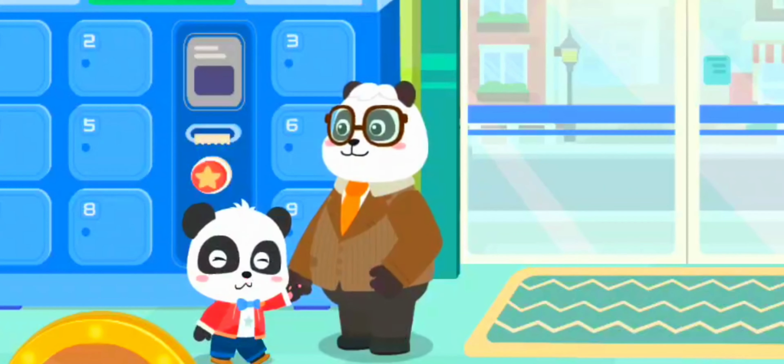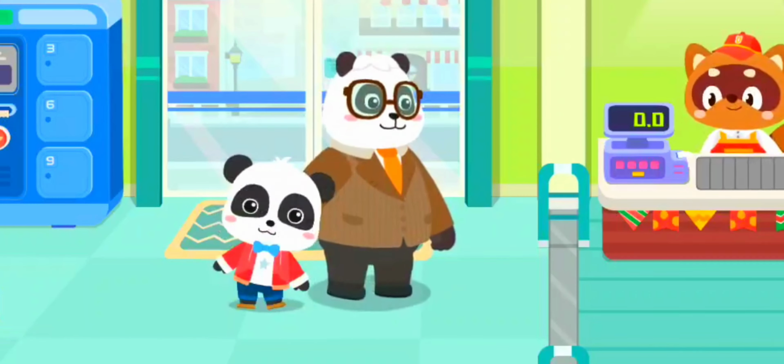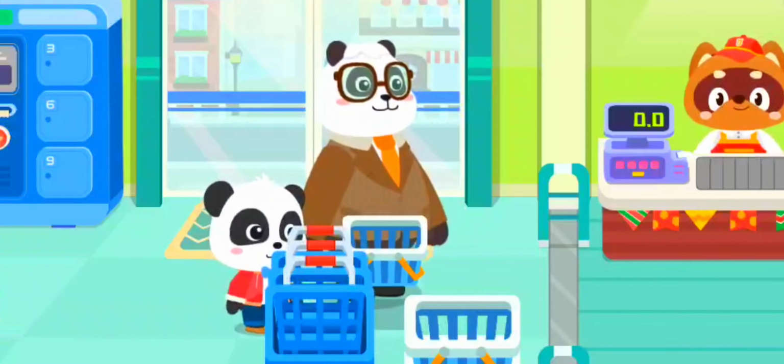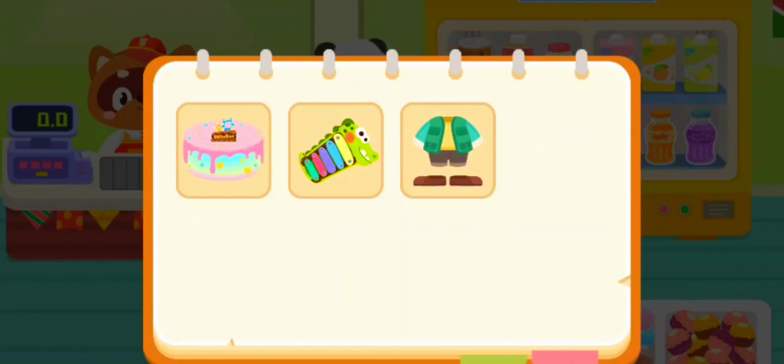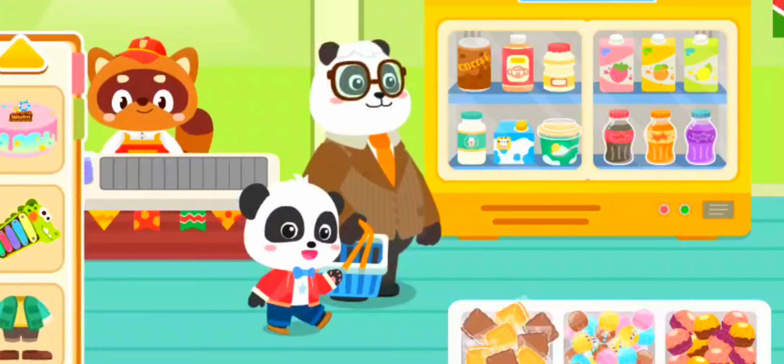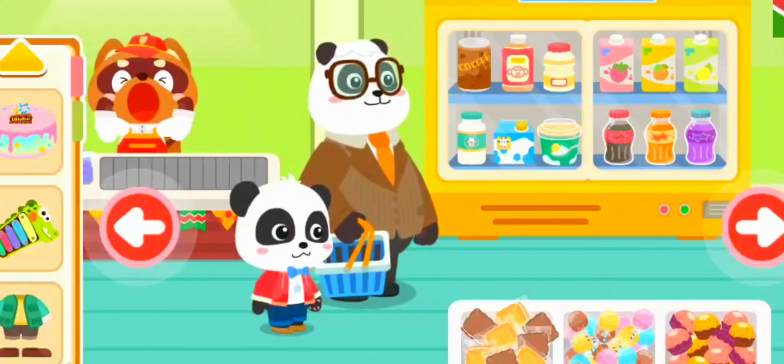Let's shop at the supermarket. What do we need to get? Check out the shopping list. We need to buy these. What should we get first?